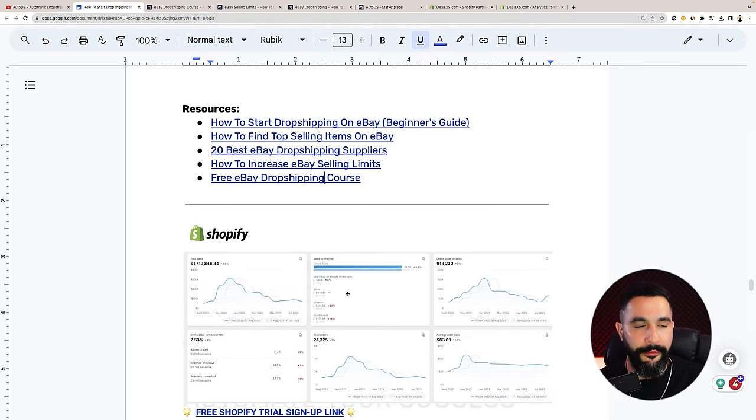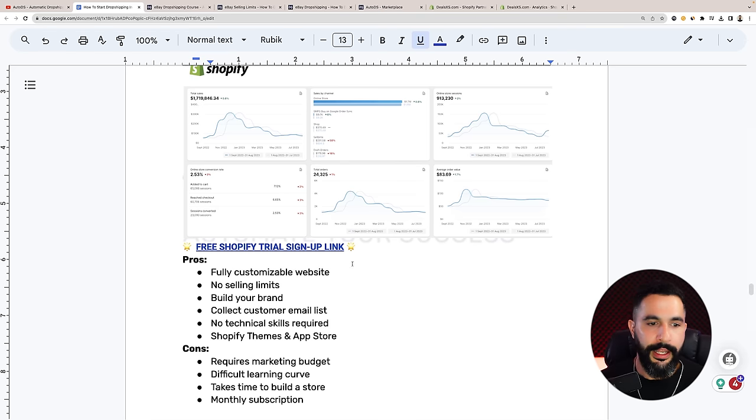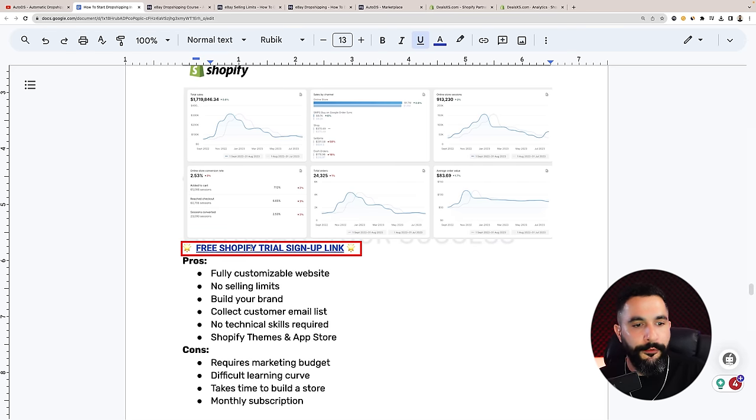Number two is Shopify. Now Shopify, unlike eBay, is your own customizable website. This means that you're going to have your own www.yourstorename.com, and even if you don't have any technical experience, you can still create a complete store from A to Z. So first things first, use this free Shopify trial sign up link. Otherwise, Shopify is not going to give you a free trial. And it's important to start off for free, start off with a budget of zero.